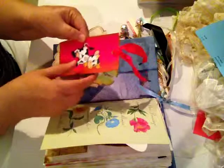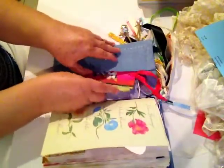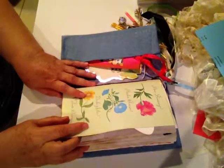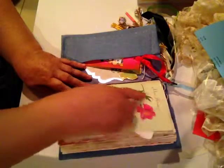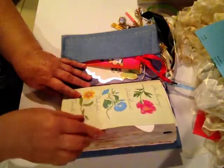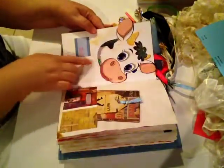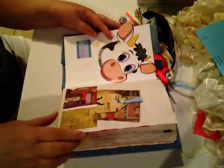I tried to distress some of these, but you all make distressing look so easy, and it's not that easy. It isn't easy for me, but anyway, I used that card that has thank you in different languages. I thought he'd appreciate that. And then here's the glitter cow saying hello there. And look, I don't like how the distressing looks.